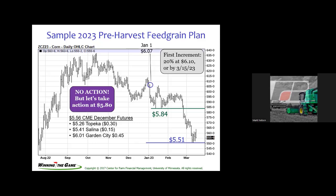But if we can kind of see, and it looks like maybe that 551 could hold. We bounced off of that. We're starting to trade a little higher. If we can get this market back up to 580, we probably want to go ahead and price that first increment. We don't like the price, but it would be above my cost of production at this point in time. And so if we can see, say, a 30-cent rise, 25-cent rise in prices, maybe we go ahead. But at this point in time, March 15th, this plan, we'd say don't do anything.